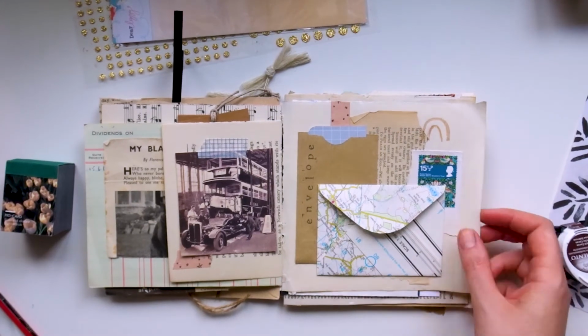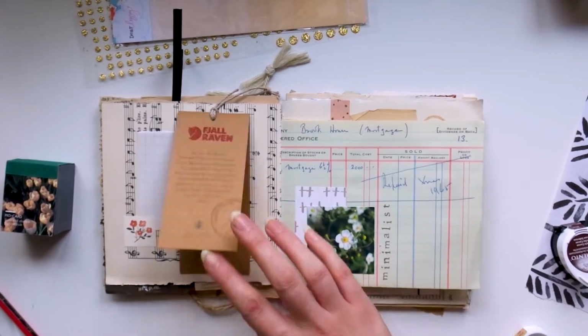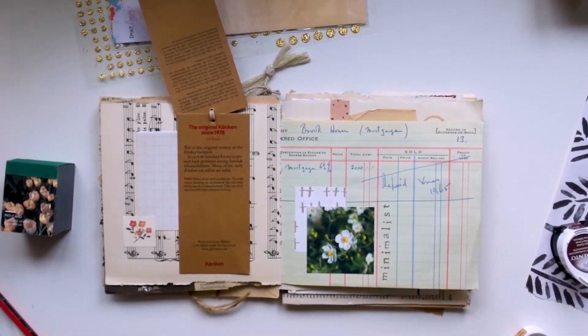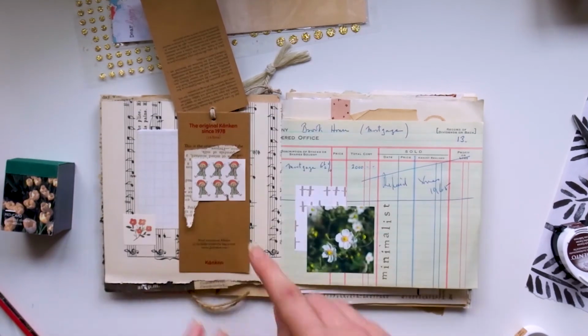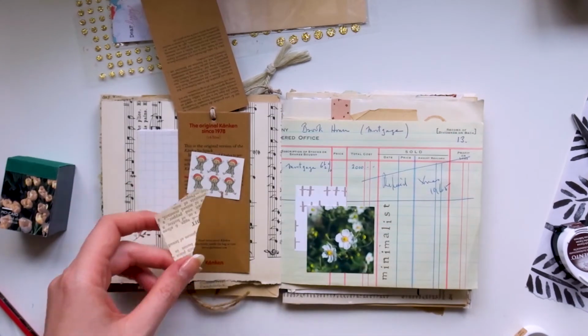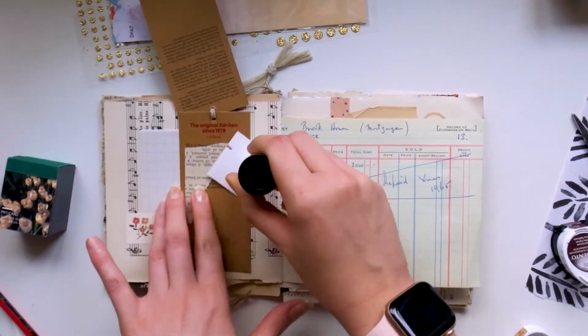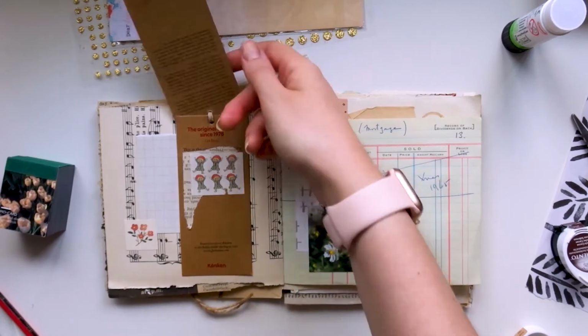So when I was flicking back through, I decided I wanted to add a little something extra on the minimalist spread, which kind of defeats the point, but I think because it's hidden in a tag it works really well there. So I just added a small little collage cluster which is hidden and you wouldn't know is there unless you moved it, and I think that still works with the minimalism spread.